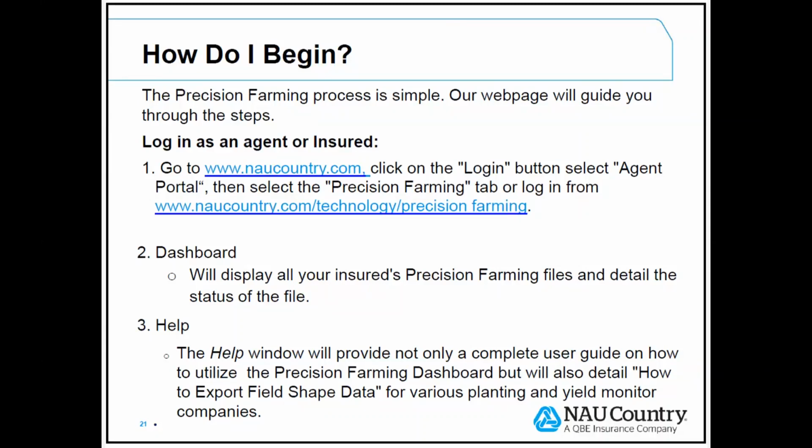And anytime we receive a report from an insured on planting or harvesting, we automatically notify the agency that we have the information in place and that it is there for us to use. And so they can take a look at that information on our dashboard. On our dashboard, we have several different farming practices or precision farming files with detailed statuses on how we do each portion of our precision farming.